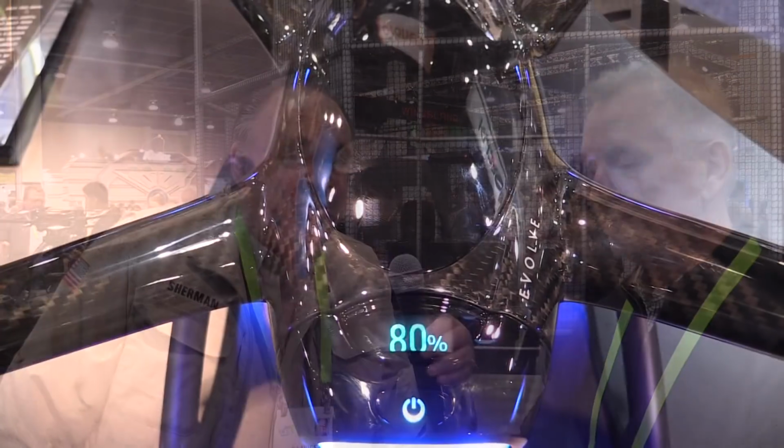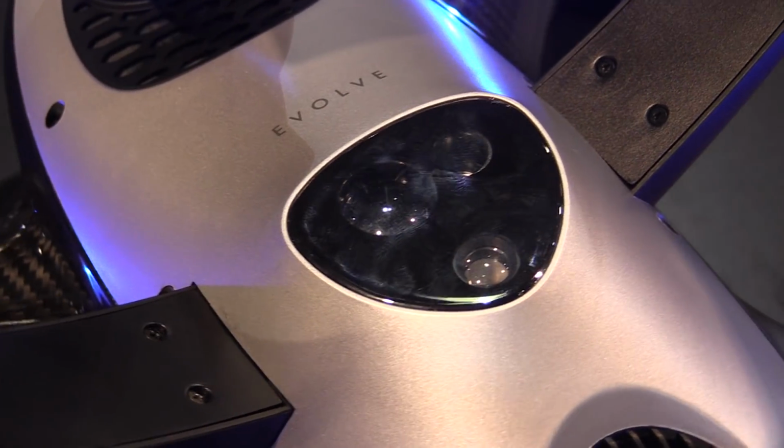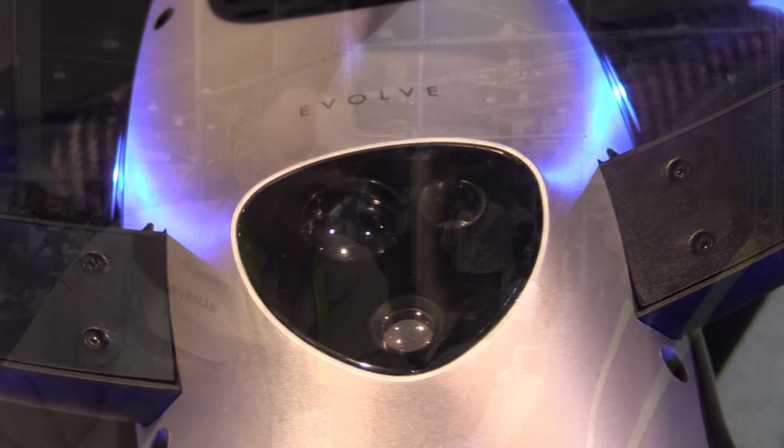Okay, so returning to the Evolve, the question I'm sure on everybody's mind is what's this Black Beauty going to cost and when's it going to be available? Great question. The Evolve will be $2,499, and we're looking to receive drones sometime in March. We should be able to ship in March, beginning of April. All right. Well, seriously, keep an eye out for this thing, because the aircraft looks great, I'm sure it is, but this controller, that's just amazing.